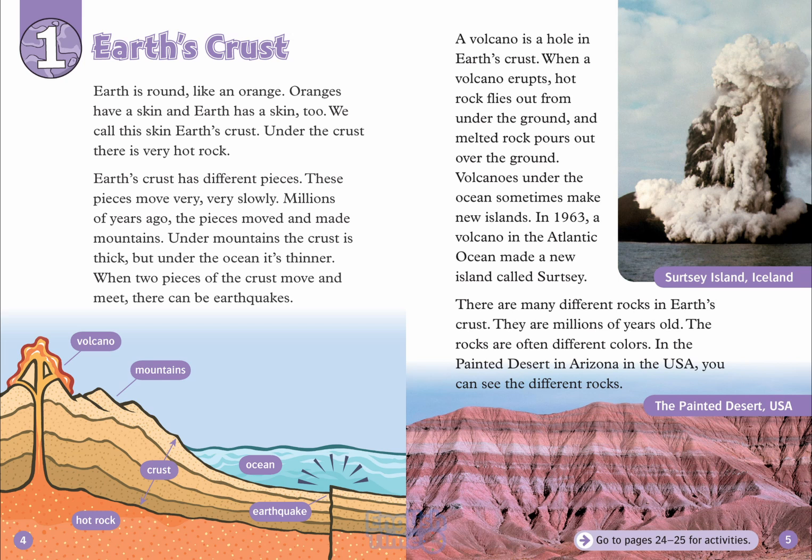Millions of years ago, the pieces moved and made mountains. Under mountains, the crust is thick, but under the ocean, it's thinner. When two pieces of the crust move and meet, there can be earthquakes. A volcano is a hole in Earth's crust. When a volcano erupts, hot rock flies out from under the ground and melted rock pours out over the ground.